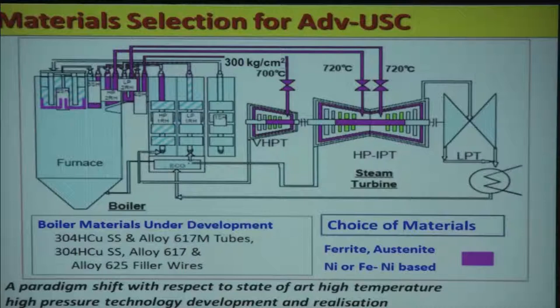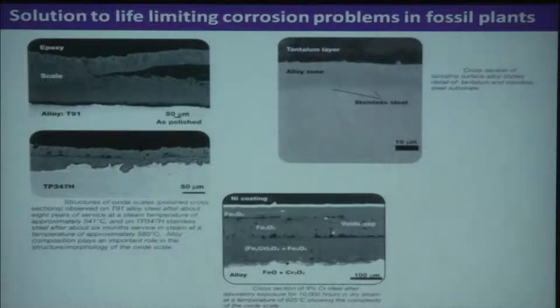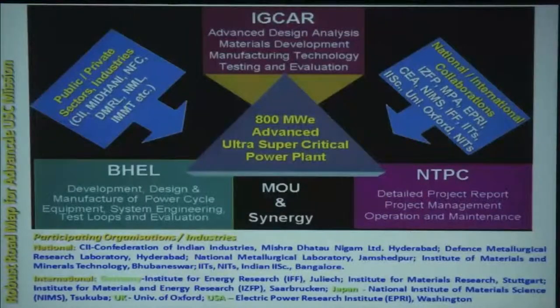And we very clearly demonstrated that we know most of the technology. It is only a few components and few materials that if we master, we can have the efficiency 10% more. And with 10% more thermal efficiency, that much coal is less burned, and about 20% less CO2 emission would happen. So we started a national program. Corrosion mitigation was a problem. And we drew a plan.